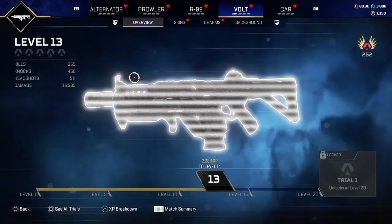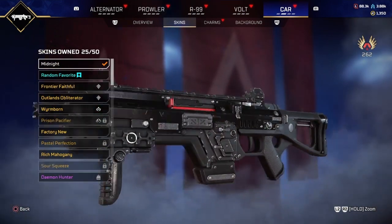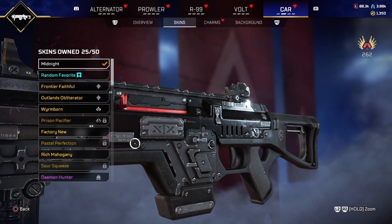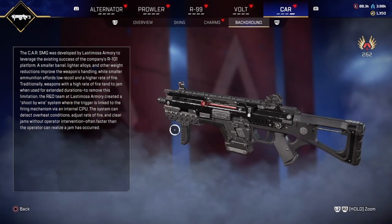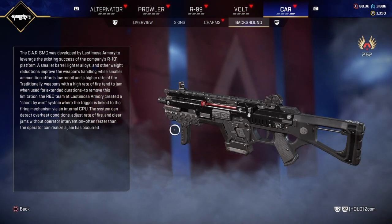Back to the CAR. But for some reason, the CAR was actually made by Vinson Dynamics. Yeah, like that. Or what's that company again? Kodai. But I don't know. Let's carry on reading. It was developed by Lastimosa Armory to leverage the existing success of the company's R101 platform.